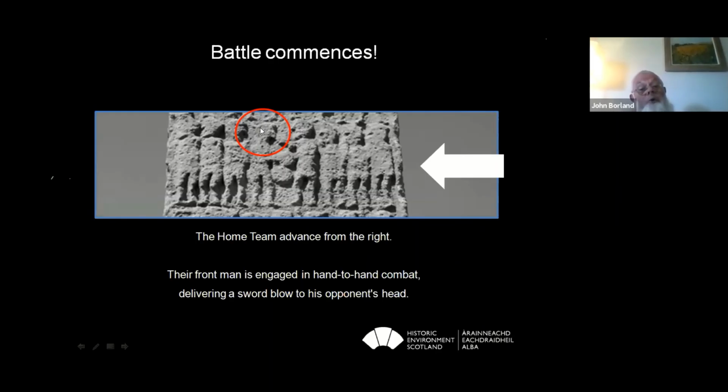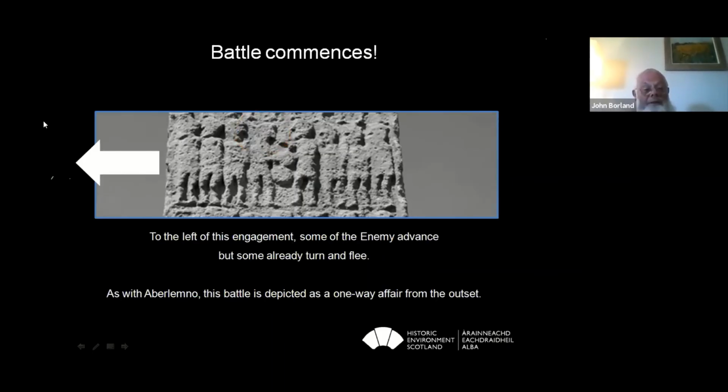Behind him, who's just had his head sliced in 2, is another soldier facing the enemy. But then behind him, the 2 remaining figures of the enemy side, of the people who are defeated, the vanquished, they've already turned and are now facing to run away. So again, another little bit of propaganda. As soon as things get going, somebody dies and they start to run away. Only ever going one way. Yeah, there we go. That's those guys running to the left.